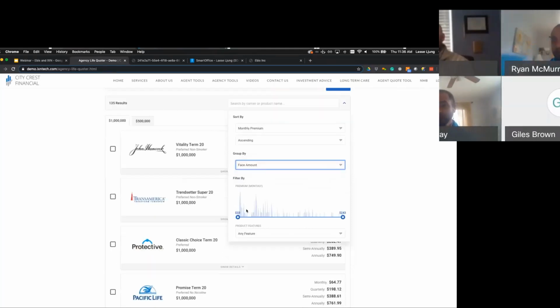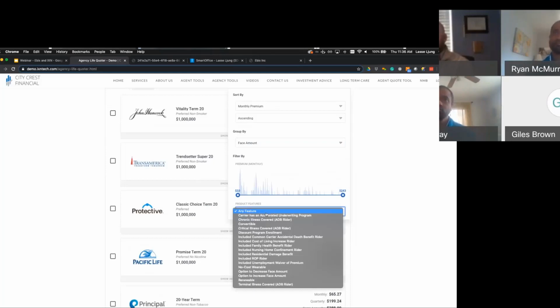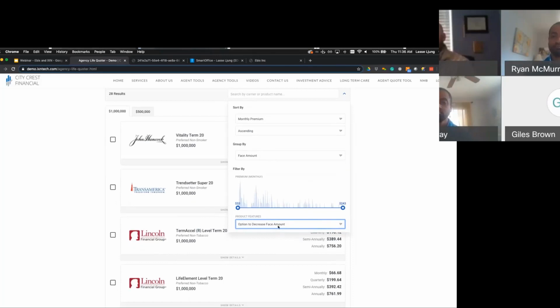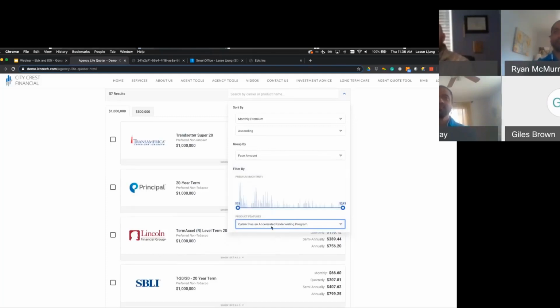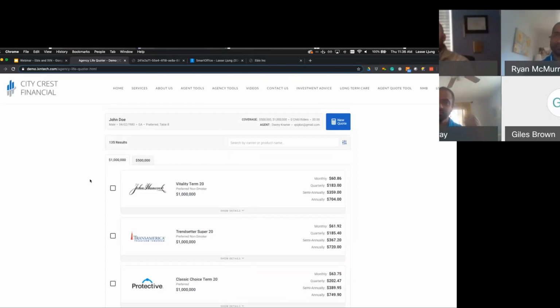There's a premium filter, so if there's a certain price range they're trying to be within, you can quickly filter that down. You can see now we're down to 58 results, as well as something that nobody else really has, to my knowledge, a product feature filter. So if you want to filter by, hey, I only want to see ones that have an option to decrease face amount because this is going to be like a mortgage protection type product, you can filter down to that. Or, hey, I only want to see products from carriers that have an accelerated underwriting program. Lots of different options. Hey, I'm looking for ones with terminal illness riders included, so 77 results. So really narrow down what you're looking for to get the right quotes.